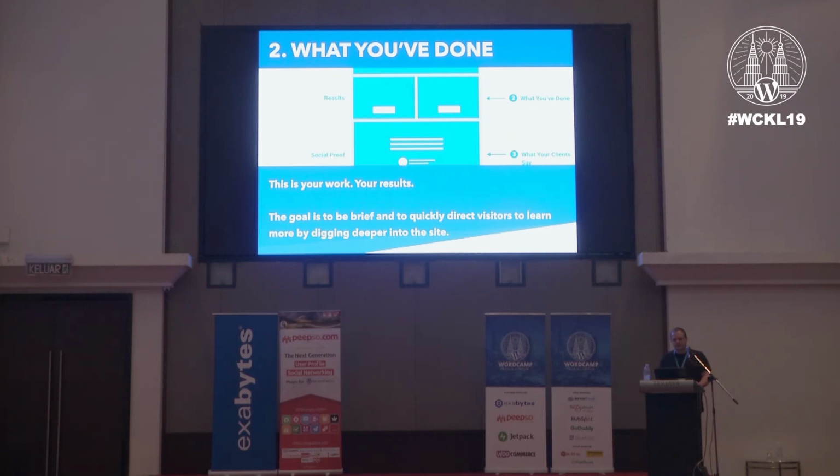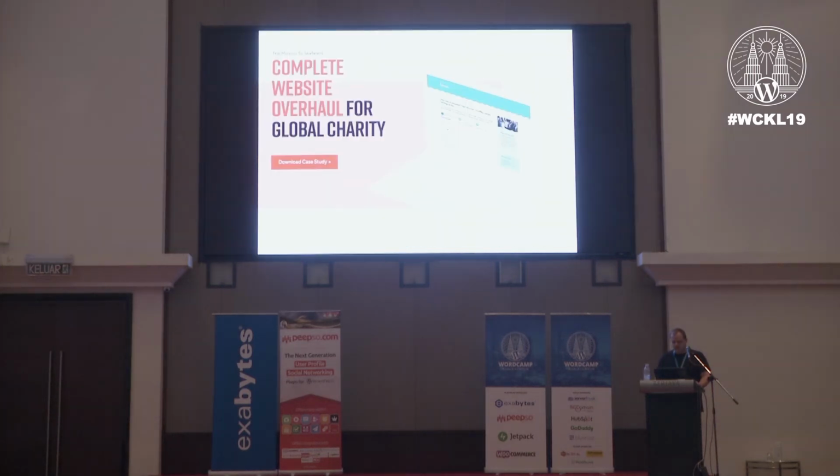One example, this is from an agency called Kuala. Basically, you can see, right, they're working with an organization called the Mission to Seafarers, and they did a complete overhaul of that website, download the case study. They actually have a very short landing page as they're redesigning, so you can download that case study in PDF form at the moment and see what that's about. So they've got five or six on that.